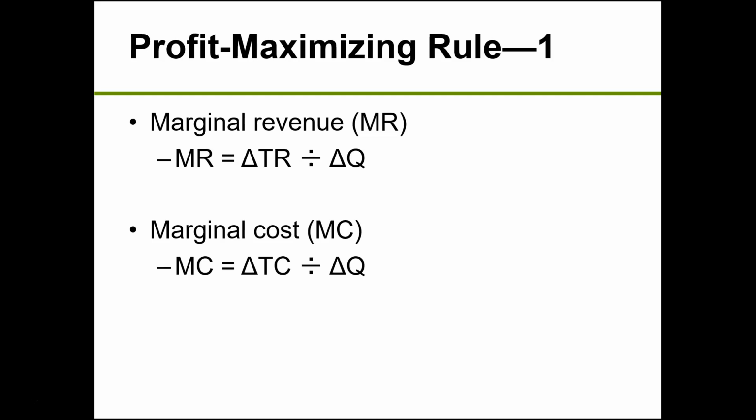And marginal cost on the other side is exactly the same idea. It's just cost. So the change in total cost divided by the change in quantity. If we want to think about profit, remember profit is revenue minus cost. And so it matters when I produce one more can of beans, how much revenue will I get from that one can, the marginal revenue, but it also matters how much it cost me to make that one can, the marginal cost. So the change in cost divided by change in quantity. What's the extra cost associated with producing one more can of beans?